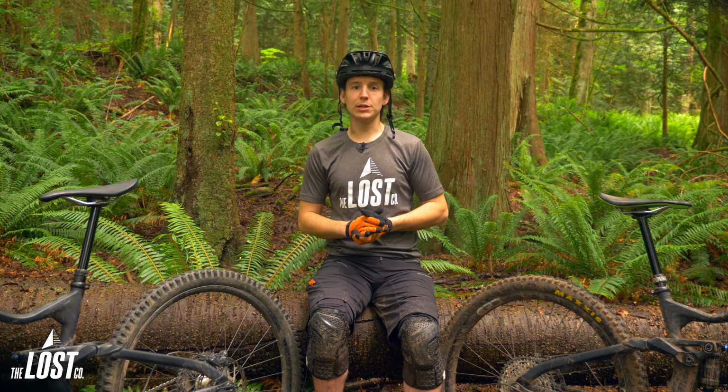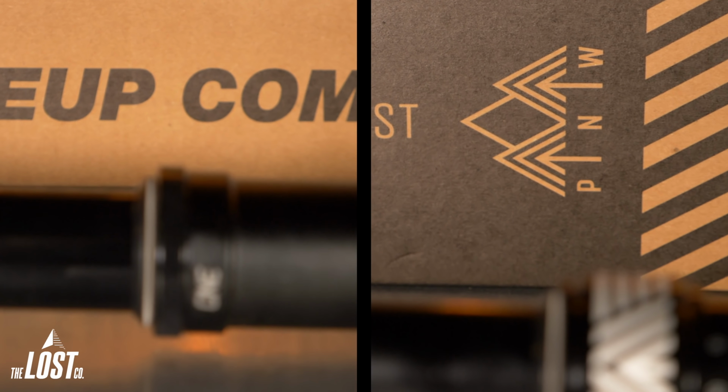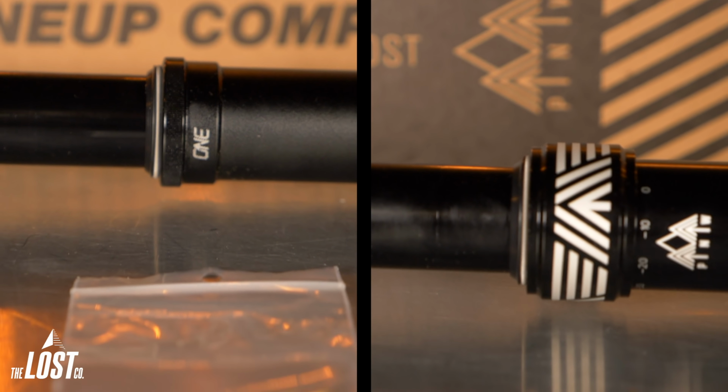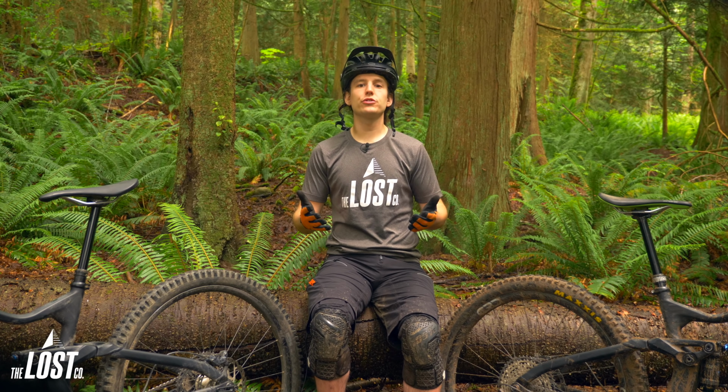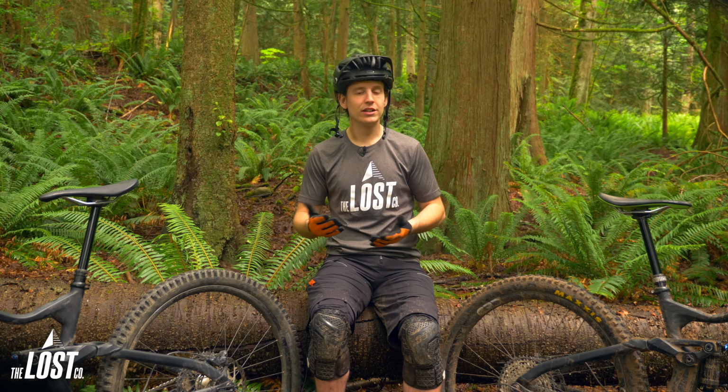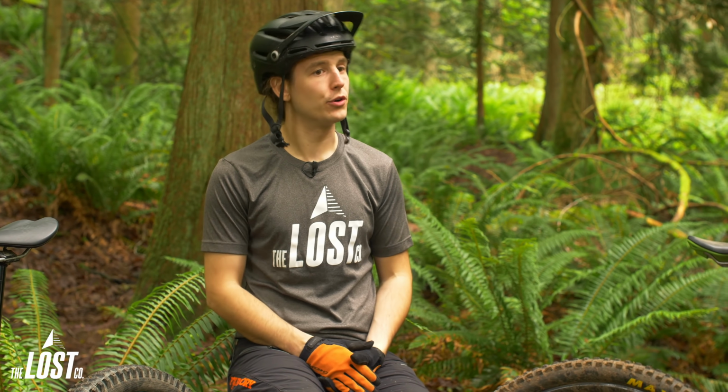And what's included in the box? Well, both posts include the dropper posts, travel adjusting doodads, and a cable bushing to hold the cable head at the bottom of the post. Neither posts include a lever, cable, or housing, just like mostly all other dropper posts on the market.